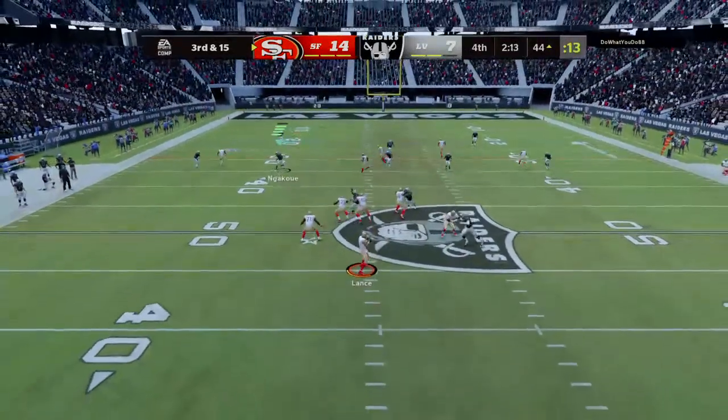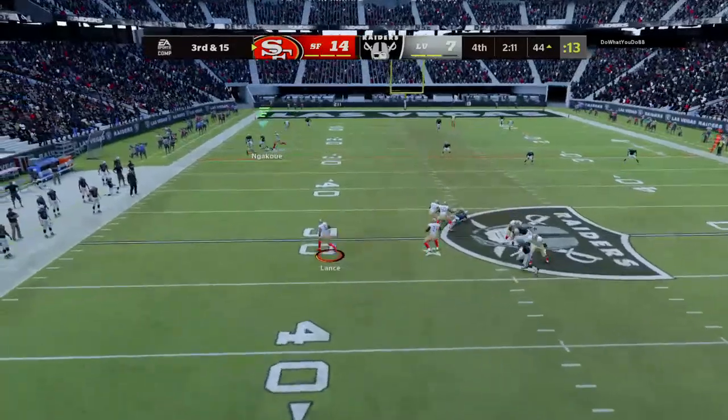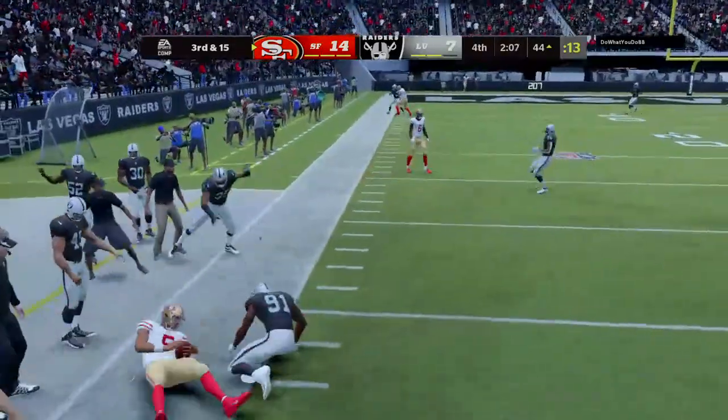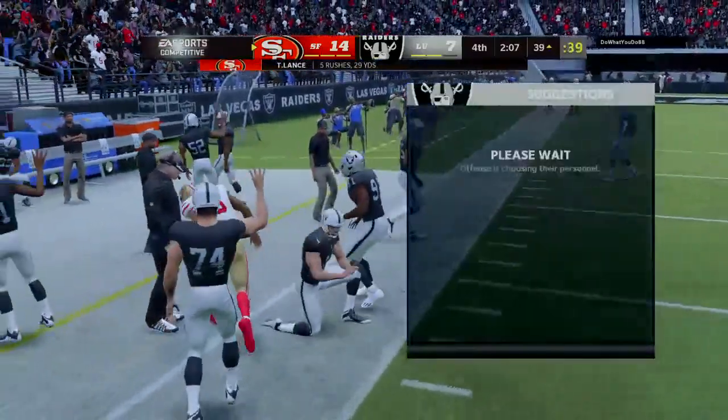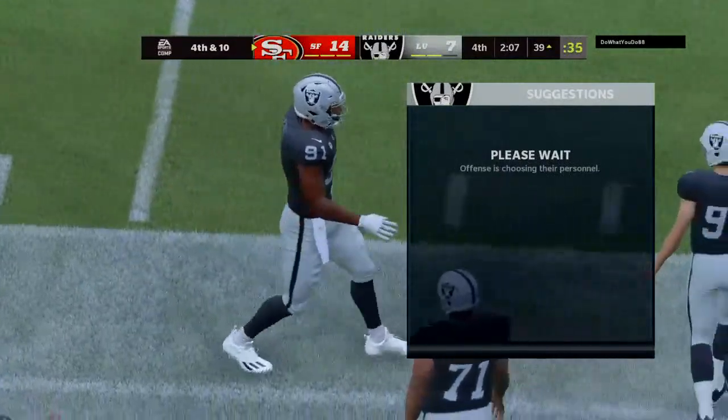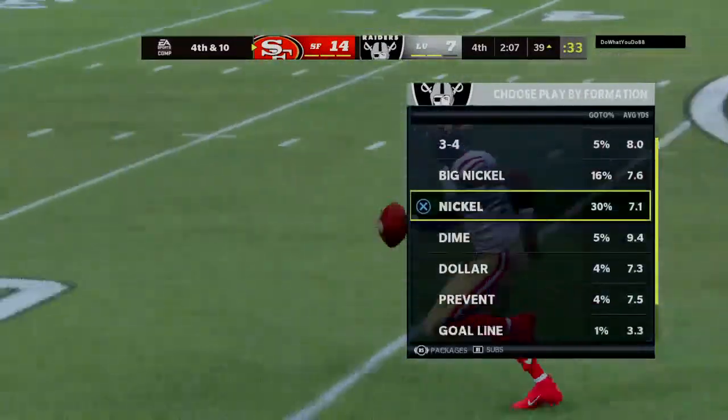Shotgun now for Lance. Steps away to his left, and he'll go out of bounds after taking it a little further down inside the 40. 5 yards that time out of the scramble. But now they're looking at a 4th down situation.